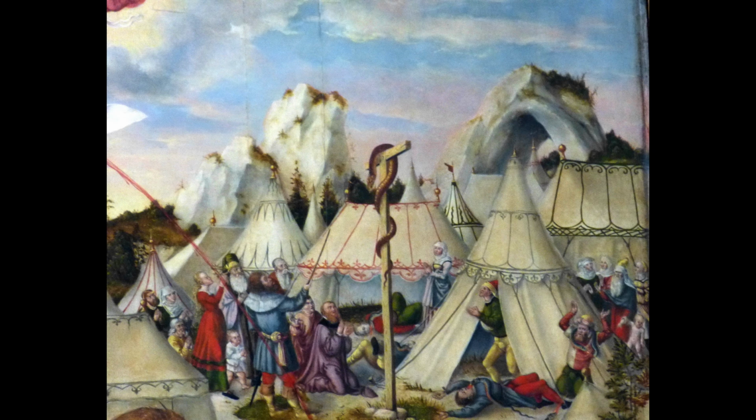In the background, the Old Testament tale of Moses and the brazen serpent plays out. I'll tell you what happened in a nutshell. God sent a plague of serpents to punish the Jews for their lack of faith. However, he gave Moses instructions, and I quote, "Make thee a fiery serpent, and set it upon a pole, and it shall come to pass that every one that is bitten, when he looketh upon it, shall live."